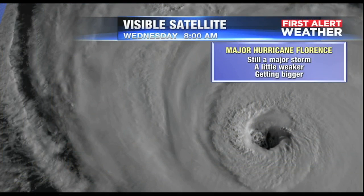Hope you're enjoying your Wednesday afternoon. A few clouds out there, not much rainfall. Right now, some showers into central Florida. The chances, though, will be increasing later on this evening.